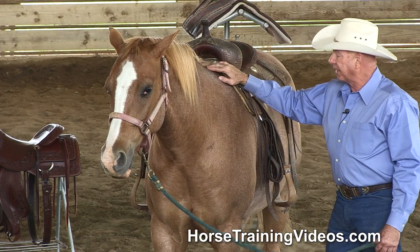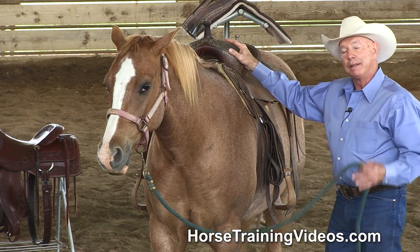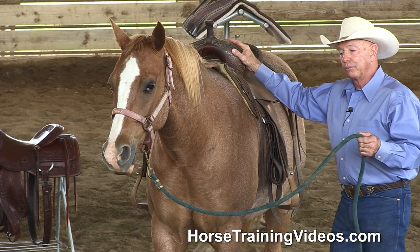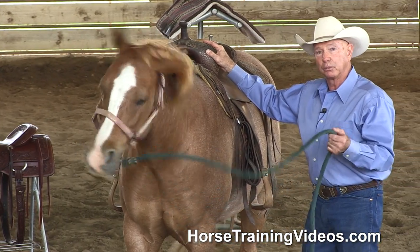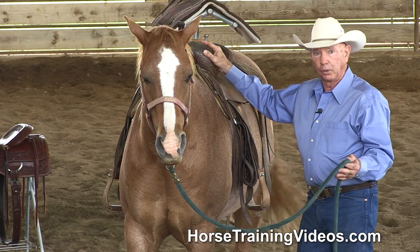And for that type of horse, the semi-quarter horse tree fits great. Matter of fact, I should make a distinction. Most of the saddle companies, what they call their standard tree is really a semi-quarter horse bar. And what they call their wide tree is the standard quarter horse bars.